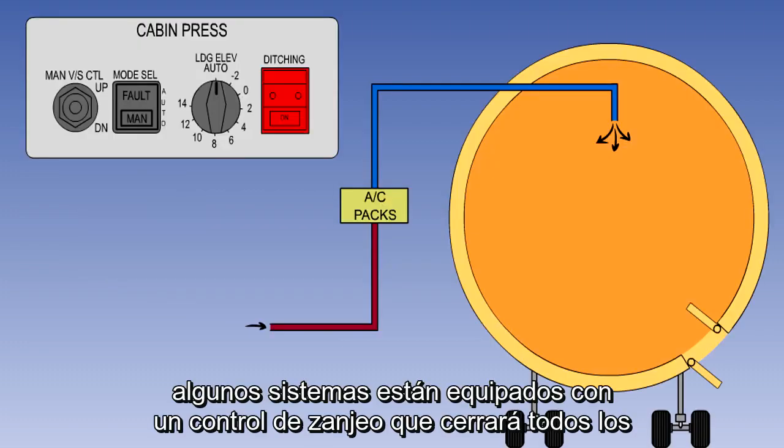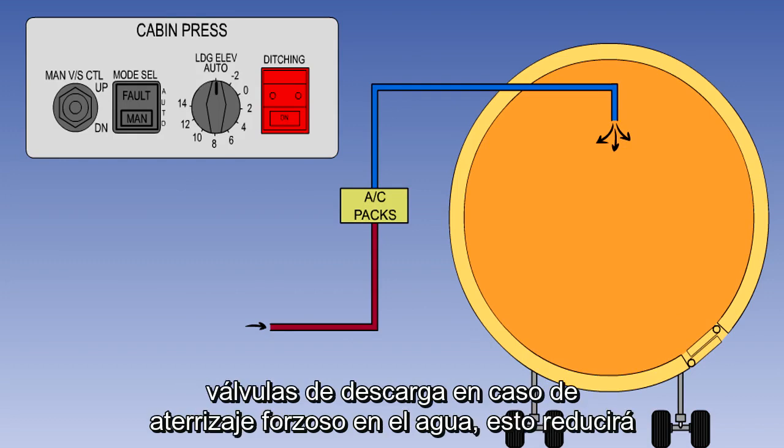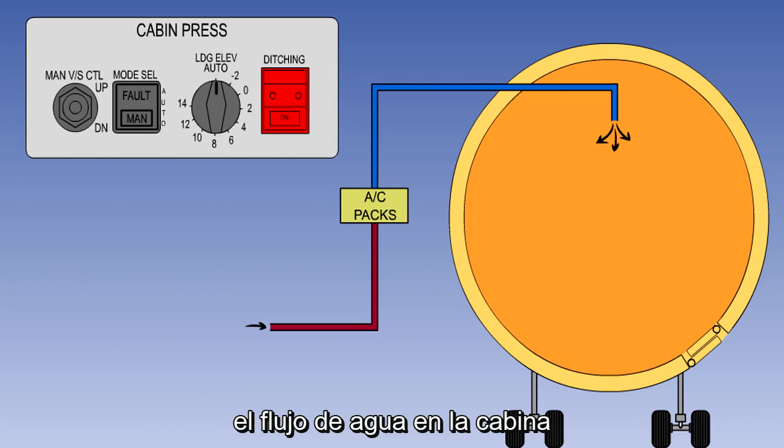Some systems are fitted with a ditching control, which will close all the discharge valves in the event of a forced landing on water. This will reduce the flow of water into the cabin.